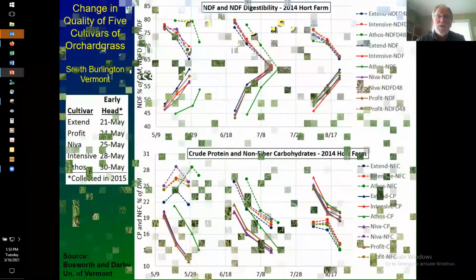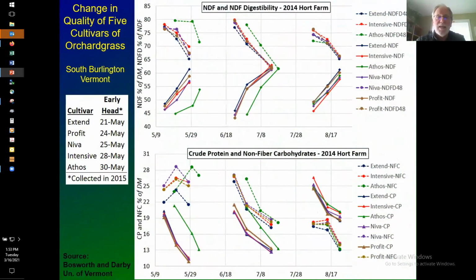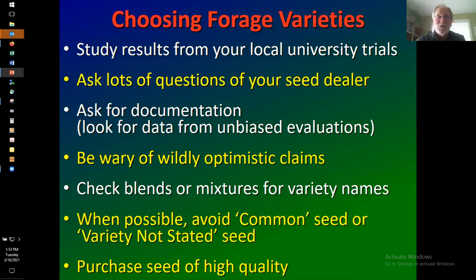Orchard grass, I'm going to skip through this. You can look at the handout. It's mainly just emphasizing that late maturing can really make a difference, again, in the potential for quality. And I'm going to skip this because I want enough time for questions and answers.